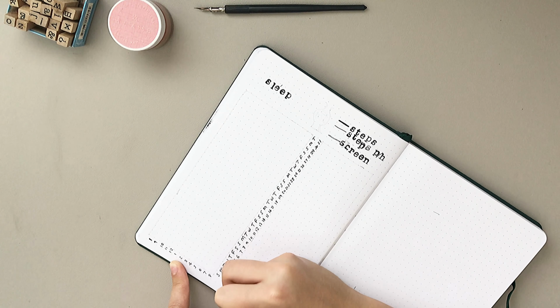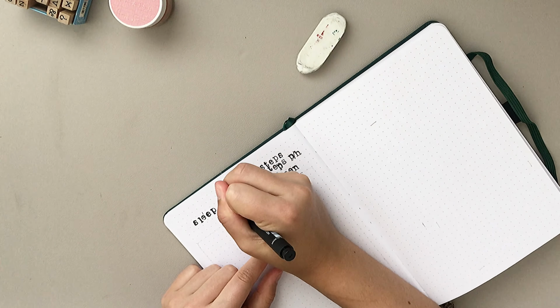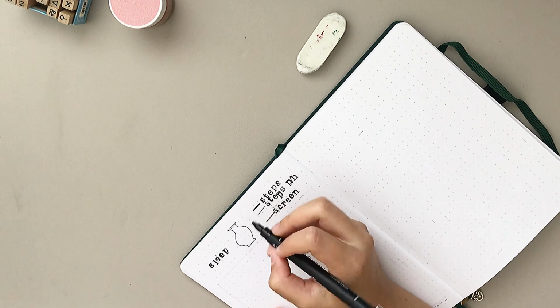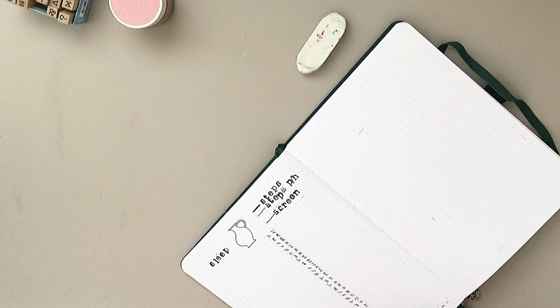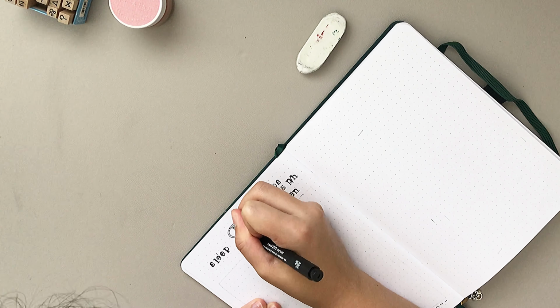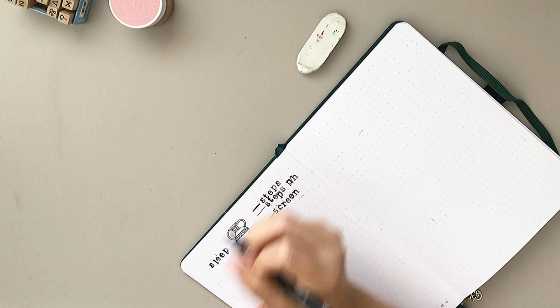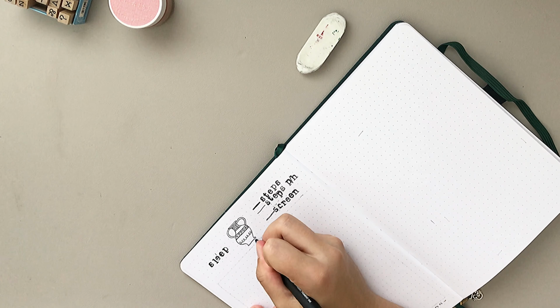Usually I would do different colors for each thing I want to track on the graph, but obviously I didn't want to include color because the color wasn't relevant in this theme. So for this I decided to do different thicknesses of fine liner, and then I used one grey pen. I used a thick fine liner for steps, and for steps per hour I did a really thin one, and for screen time I did a little grey because I thought that kind of went with it as well.